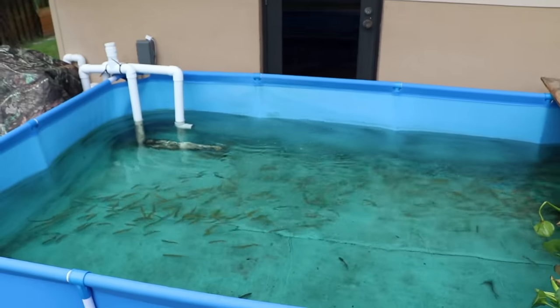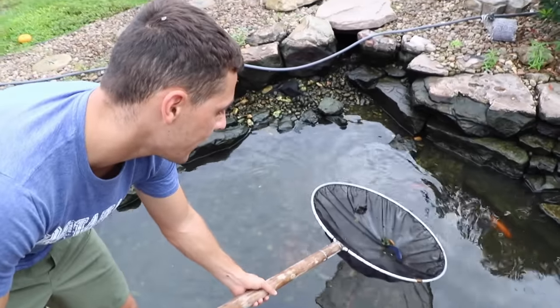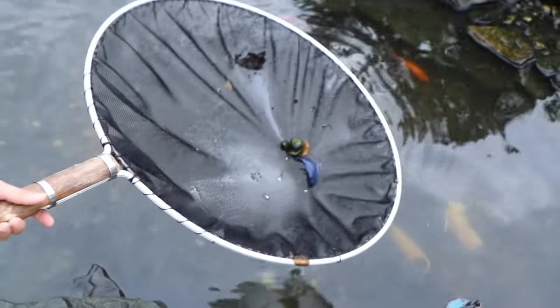Hi guys. Hi, anybody hungry? Look at the shiners! Guys, the shiners are eating now. Look at them. I found the holy grail. Look at that thing. Look at that thing.